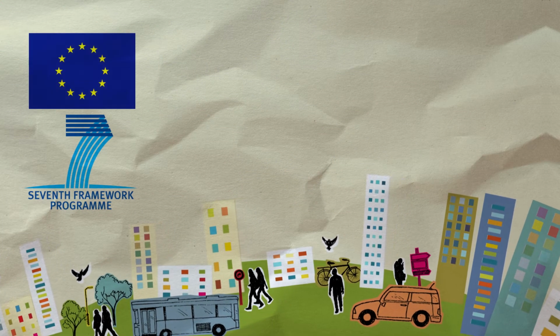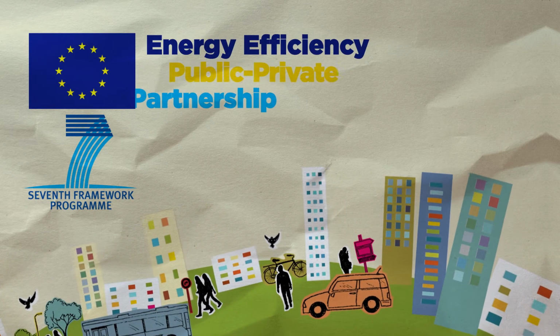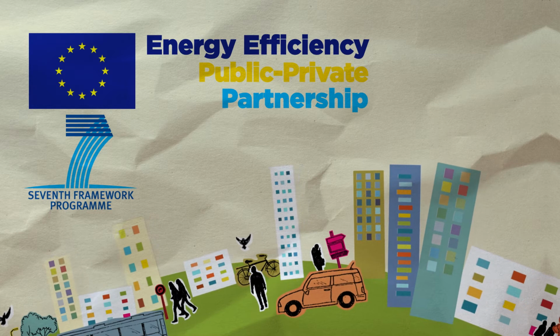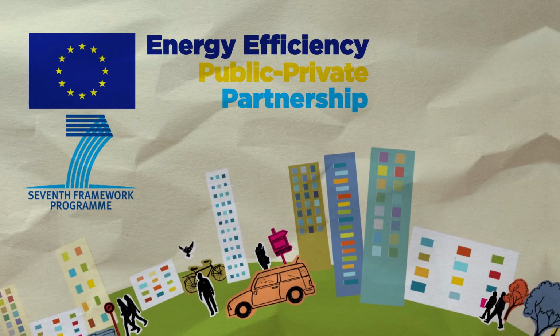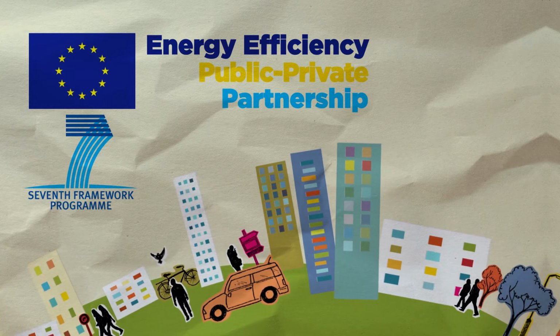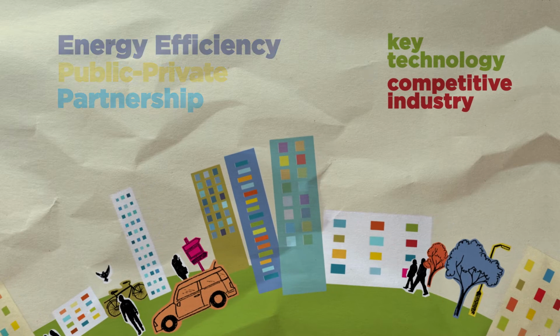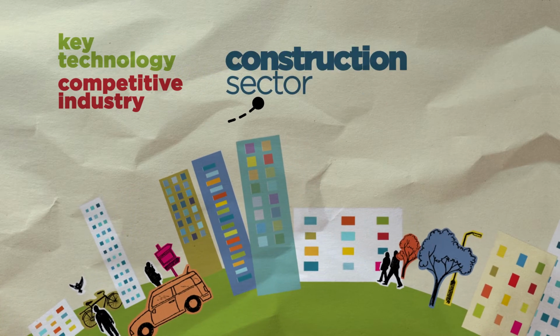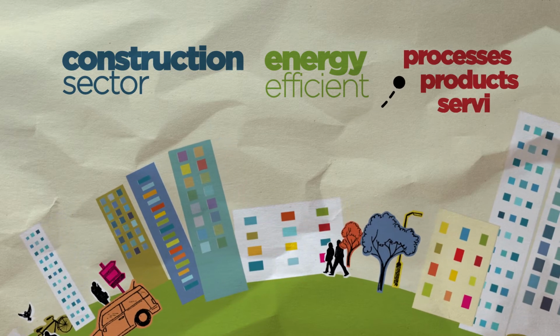In 2009, the European Commission launched an ambitious program to tackle these challenges. It is financed jointly by industry and the European Commission under the 7th Framework Programme for Research. The objective of the Energy Efficiency Public-Private Partnership is to speed up research on key technologies and develop a competitive industry in the construction sector with the focus on energy-efficient processes, products and services.